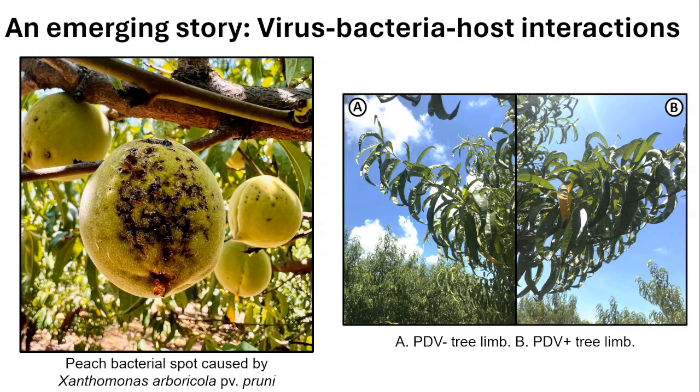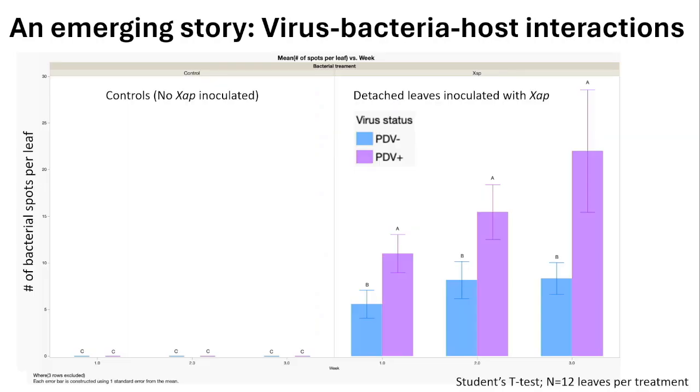It's a project that really started in 2020, but we've only really just gotten a little bit of traction on. And this is something that I think as growers you have known for a long time, that even if you don't see specific virus symptoms in your orchards, you may see that those orchards with viruses are more susceptible to other pathogens, and so that's what we're investigating here with bacterial spot. So again, this is a project where we're focusing on Prunus dwarf virus and Xanthomonas arboricola pathovar pruni, which causes peach bacterial spot.